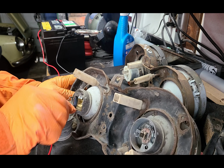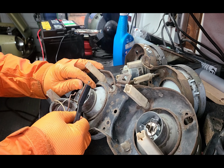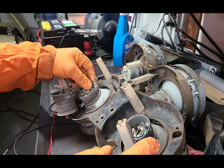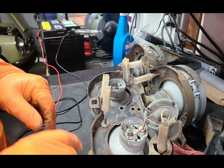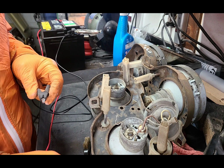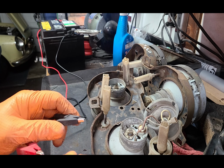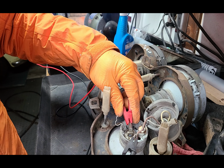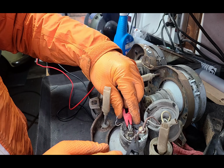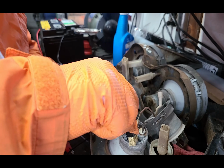I'm just going to clean that up with this little brush here, best we can. And then, since in these the ground goes through the housing, I don't know if you can see it here, this is the ground wire. It comes through the housing of the light, like that. And we're not getting good connection there yet. Yeah, that connection is pretty bad.